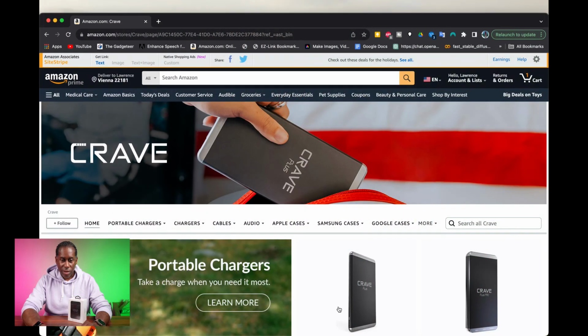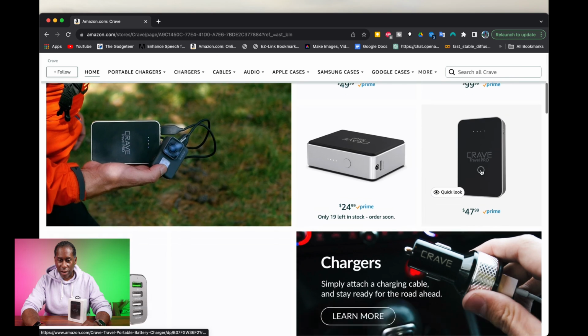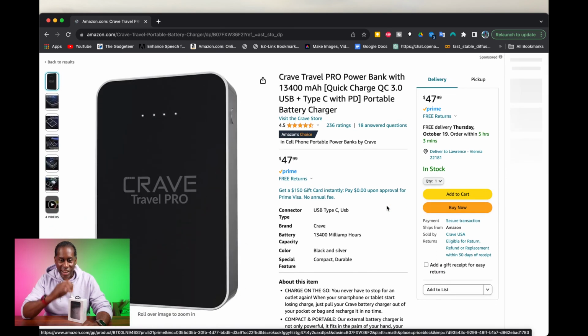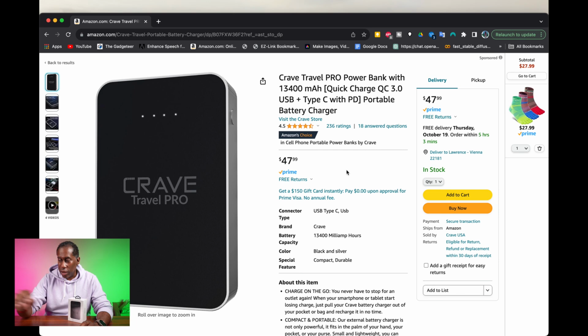Let me see. Wait, is that the Travel? That's the Travel Pro right here. There we go, Travel Pro. And there it is right there. Look at that. $47.99. That's a really good deal. Now I have to say, I think this might be the best deal, because the other one, the Crave Plus here, this is going to be my favorite because it's so thin. But this one's like 49 bucks.